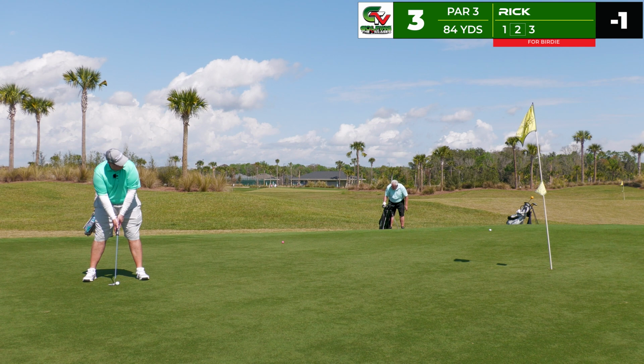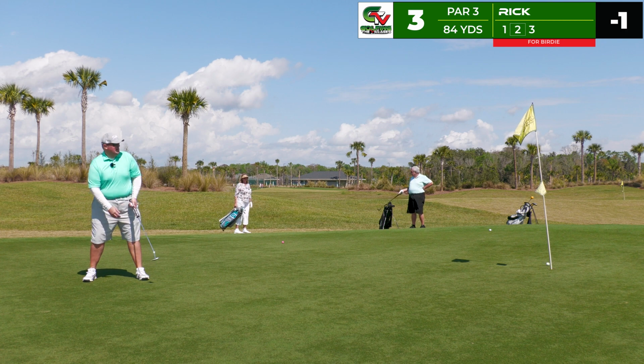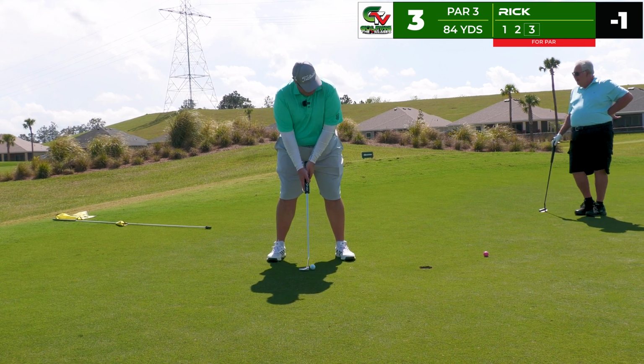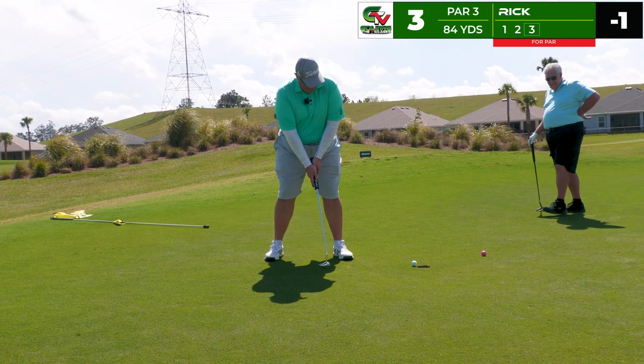I've got it moving a little left to right, and I'm just looking to be nice and firm with it, although that was a little too firm. Rolled it past the cup, didn't take the break. Now I've got another downhiller to save par. Little right to left, and in the hole for par.